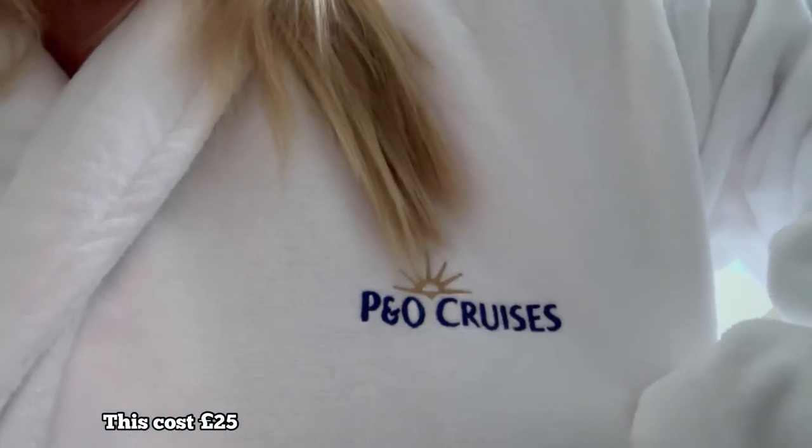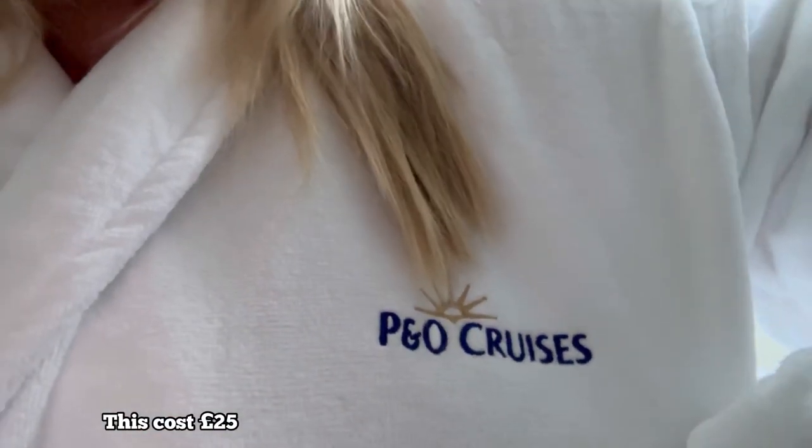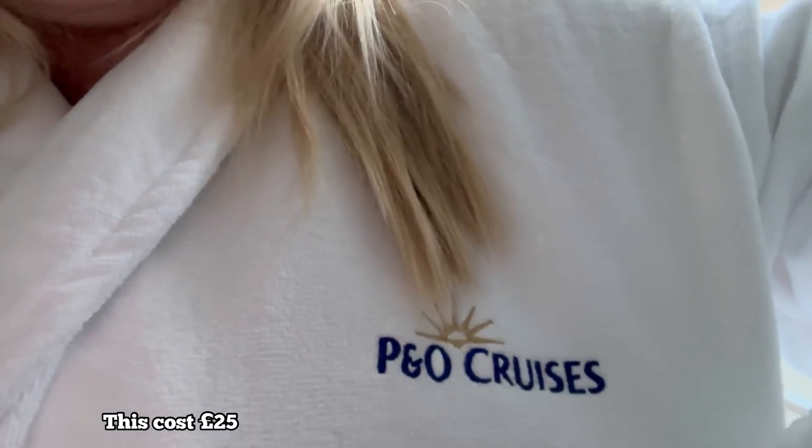6:30 and we're currently sailing into Olden. The ship doesn't actually dock in Olden until about 9, but I recommend getting up early, even if it's just for half an hour or so, and going back to bed, so you can see these beautiful views that I'm about to show you. Last night I bought myself a nice little P&O bathrobe so I can sit out in the cold and be all nice and cozy and warm.